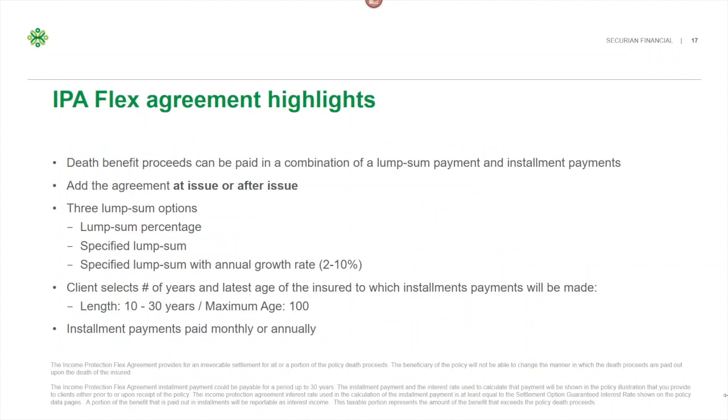So similar to our existing IPA, Flex allows your clients to choose a settlement option, paying part or all of your client's death benefit proceeds as installment payments. The proceeds paid in installment payments are irrevocable. The new agreement can be added at issue or after issue and allows for 3 options in selecting your lump sum.